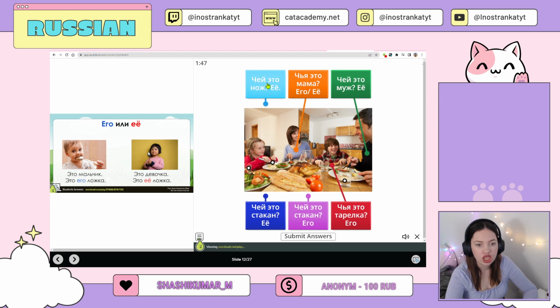Дальше. Чей это нож? Ее. So let's try to find a knife. Нож. Where is the knife? I see knife here, I see knife here, maybe somewhere there, but only one has a little area to connect. Ta-da!